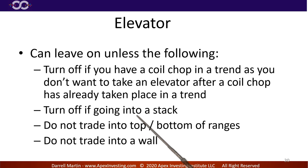So to summarize it, you just leave it on unless you've got one of the common things: walls, ranges, stacks, a coil chop, or you're way into a trend. And I know that last one is a bit subjective. So, do y'all feel you've got the first three? Got number fours. Got third bar swings. Got elevators.